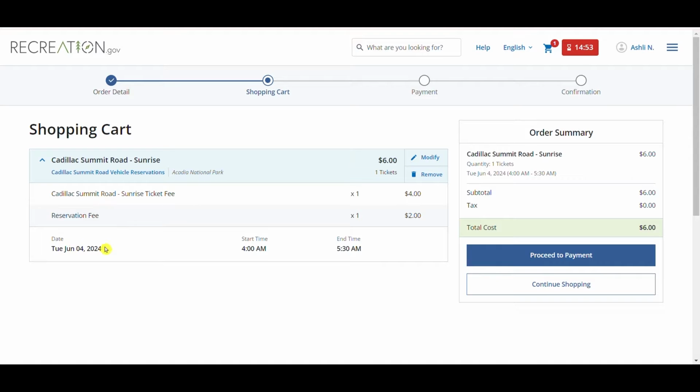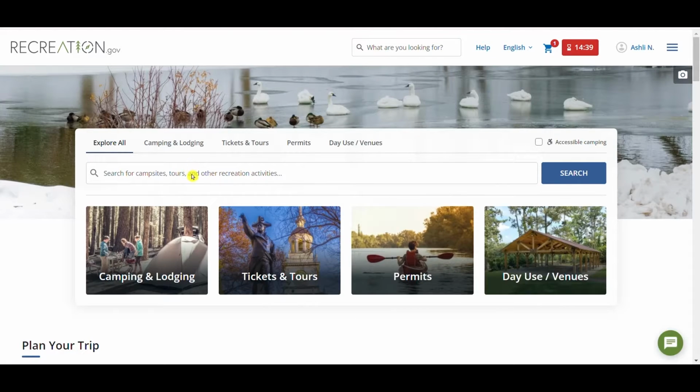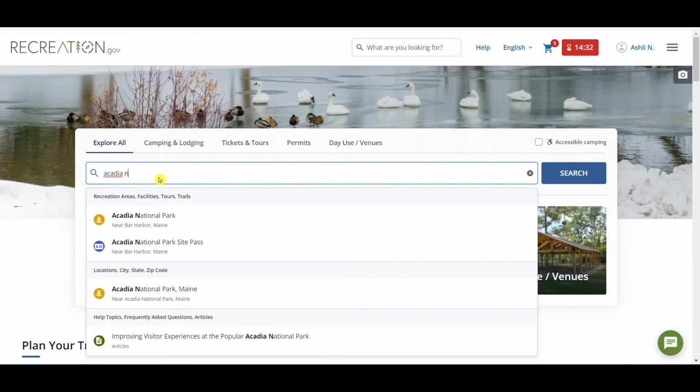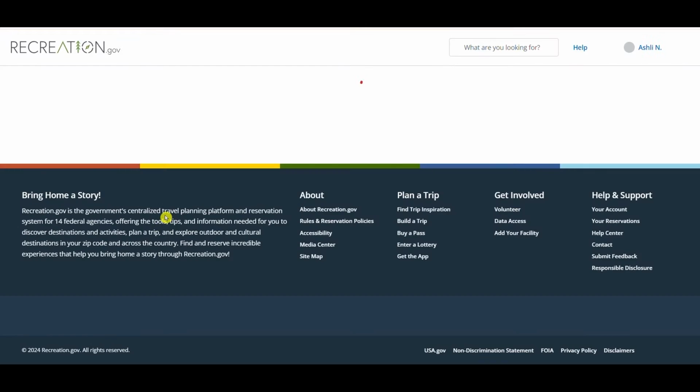Okay, that's the date I want. That's the time I want. Everything looks good. You can see there is a fee for this reservation. If you want to go on a different day or a different time, you want to get another reservation, you can click continue shopping. Your original reservation will stay in your cart. And I just need to start over with this process.